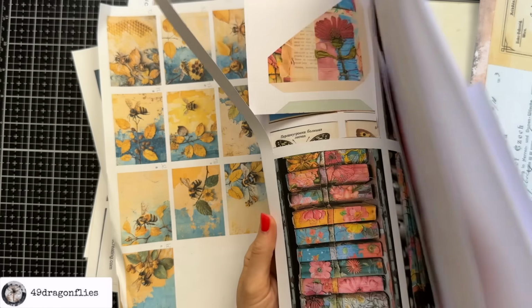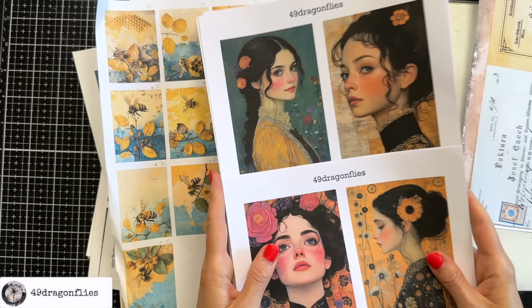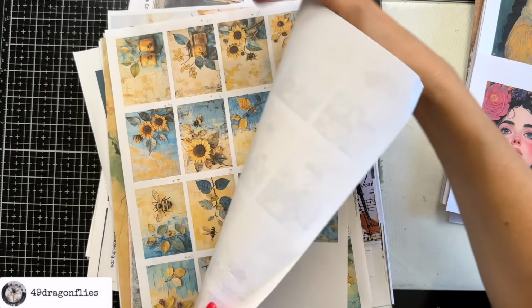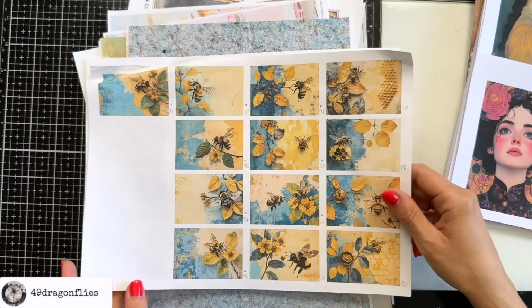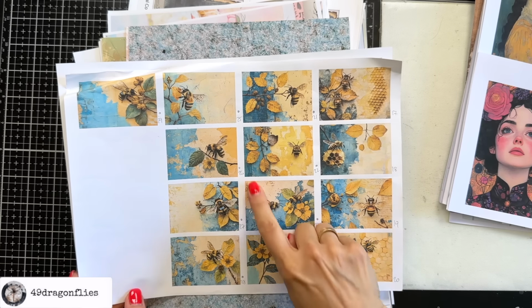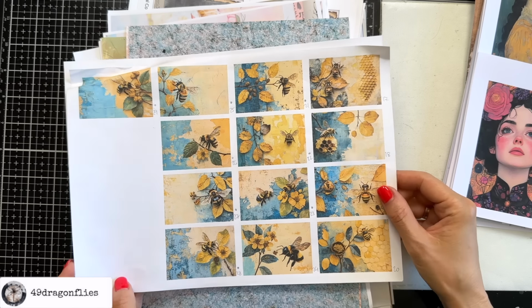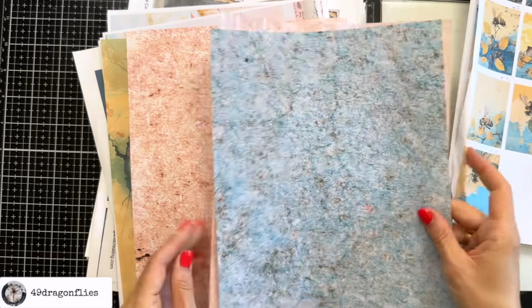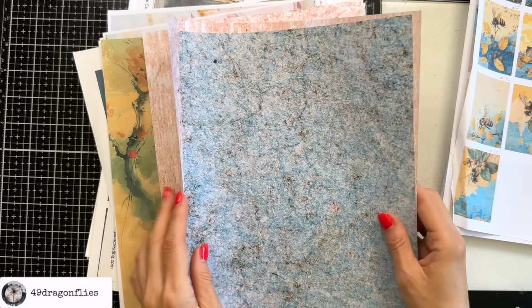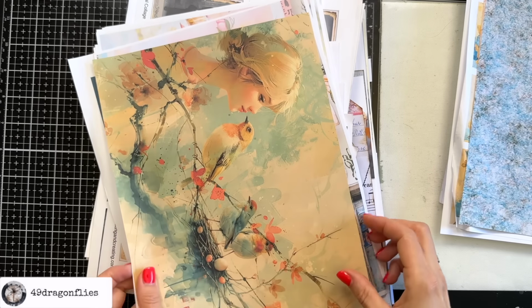So these are all good quality prints. I will definitely be using those at some point. These were just previews for my full pages, but I could definitely also use these. Why not? These were total fails, but again, this could be collage fodder, so I don't want to throw it out.